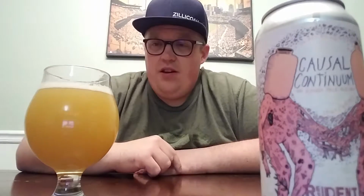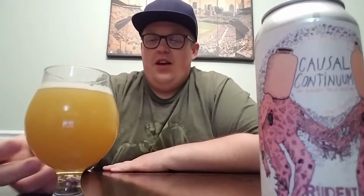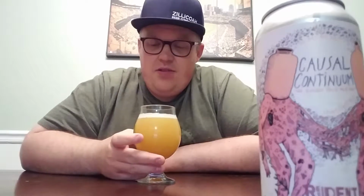I can smell it from here. Wow. So, as you can see, it pours a pretty hazy, darker golden color. It pretty much looks like orange juice from here. Darker, but the haze is definitely like orange juice. With about a finger's worth of a fluffy white head that's actually sticking around. It's not really dissipating very quickly.